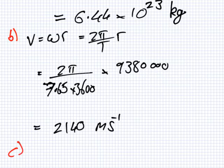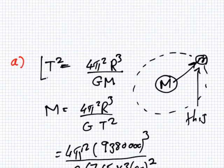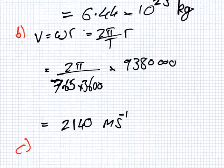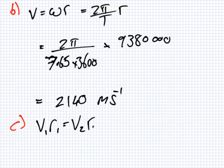Should you remember that formula? Which formula? T squared equals 4 pi squared r cubed over GM. This is not in the book. This is Kepler's second law, K2 we'll call it. Yeah, it's not in the book. Oh, next we have v1 r1 equals v2 r2. This is Kepler's third law.